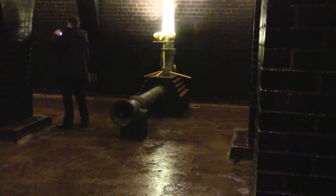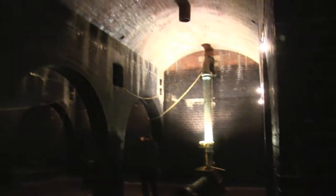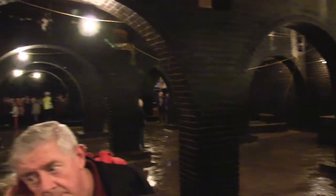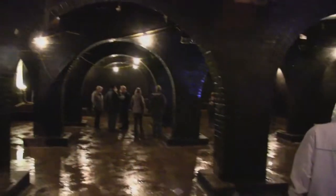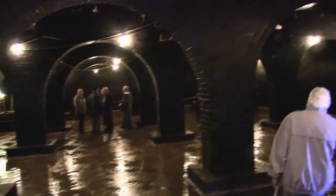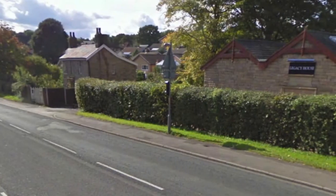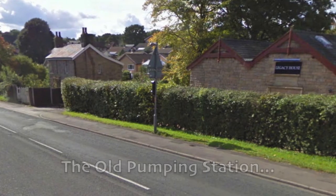Now, before this was built, Leyland didn't have any public water supplies. People had to get a bucket and go to the nearest well or spring, because that was the only water supply. But they needed lots and lots of clean water. So what they had to do was dig a deep well just down by the A6. You can see where it was, 80 feet deep and 8 feet diameter.